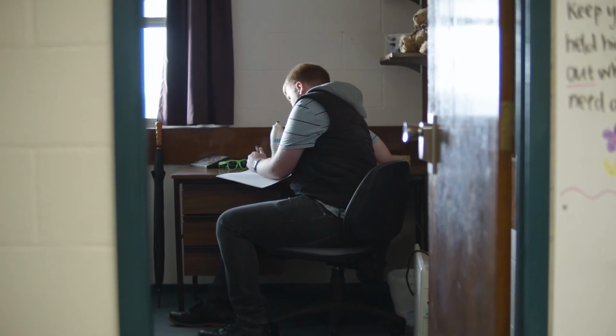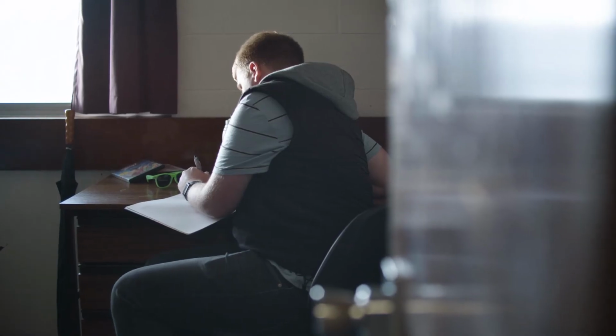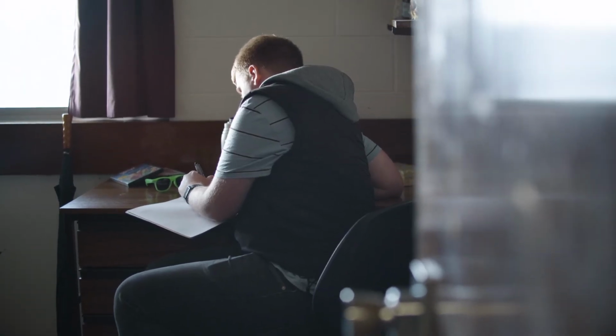We also have the Uni Test. Now, Uni Test is unique to Flinders in the way that we're the only university that offers this entry pathway.